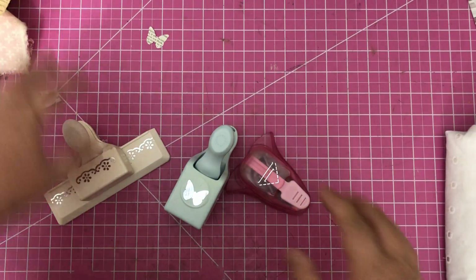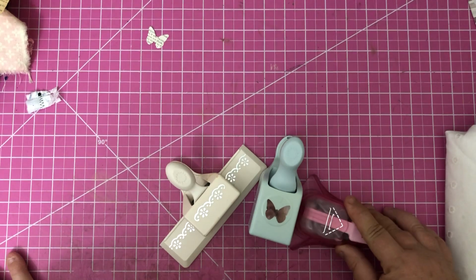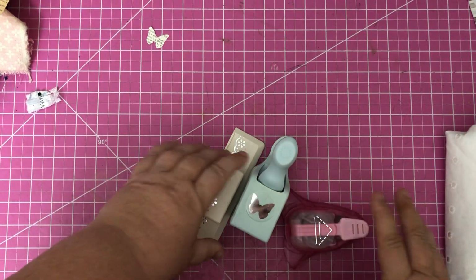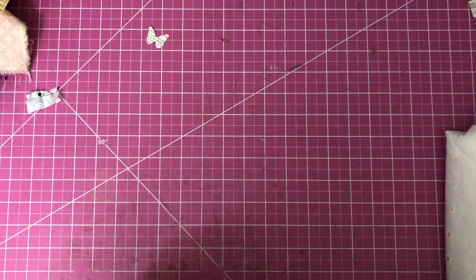So now I have 3 new punches. Yay. And I think the whole bag was like $6.50. So $6.50 for 3 new punches. So that's like $2 and something a punch, which is an amazing deal.